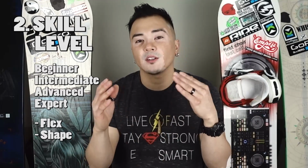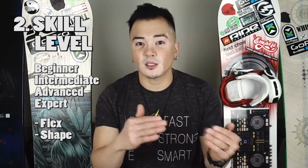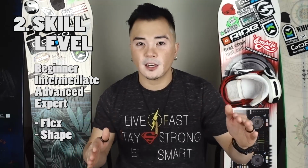As you progress from beginner, now you're looking at intermediate to advanced riding. My personal preference is to switch over to camber. You could sort of transition into maybe zero camber first, but ultimately I think traditional camber snowboards, which bend upward in the middle between your feet, are the best snowboards out there. The pop on camber is way better than rocker because you have two separate contact points at the end of the snowboard. You have more stability at higher speeds.